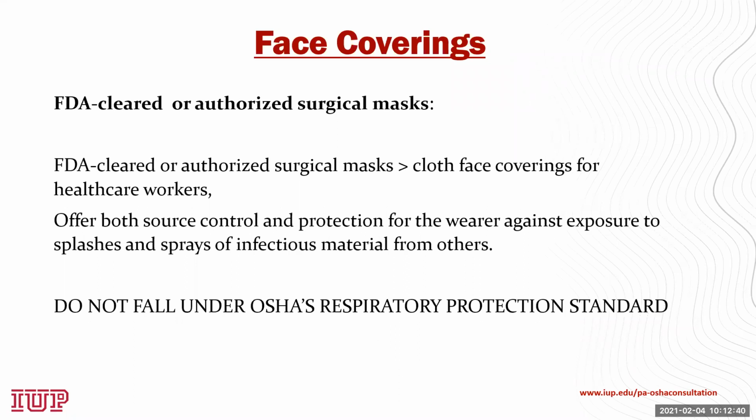When available, FDA cleared or authorized surgical masks are preferred over cloth face coverings for healthcare workers, as they offer both source control and protection for the wearer against exposure to splashes and sprays of infectious materials. They do not fall under OSHA's respiratory protection standard, as I mentioned in the slide before, only the PPE standard and bloodborne pathogens standard, because they are loose-fitting devices that do not provide effective respiratory protection for workers when the wearer might be exposed to airborne hazards. They don't meet that criteria.